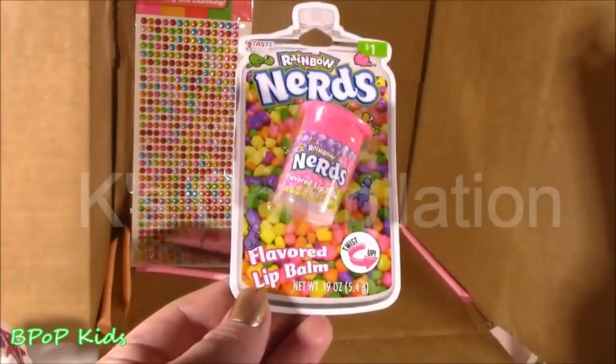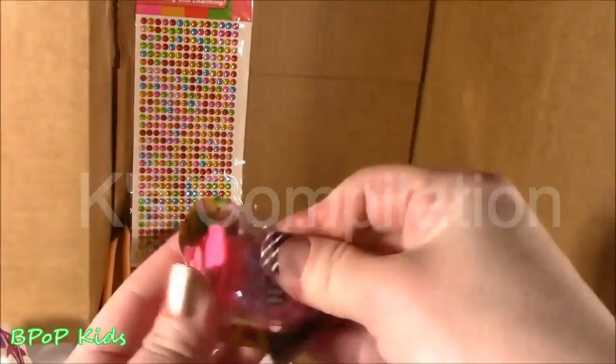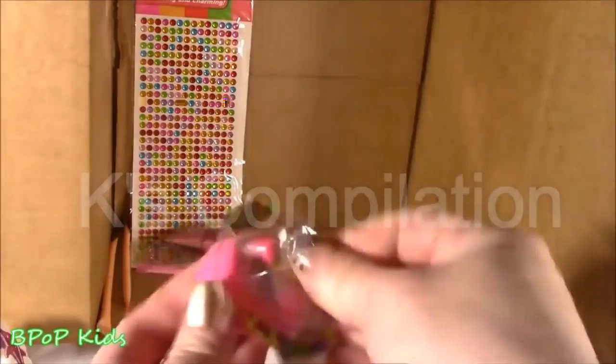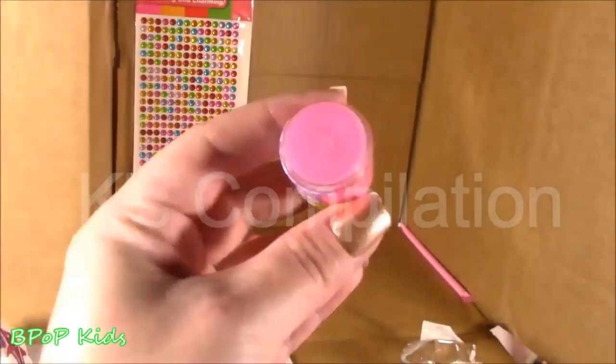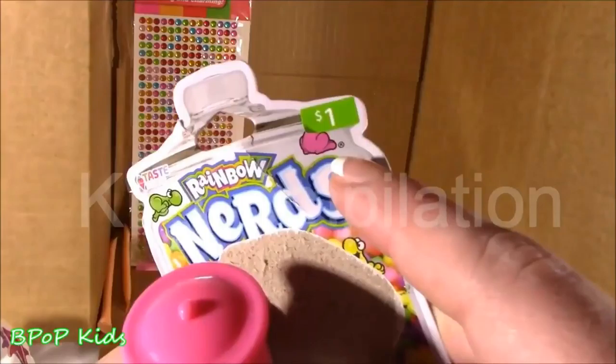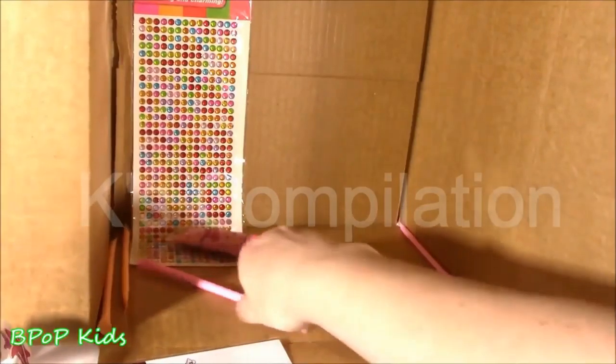Ooh, look at this. Rainbow Nerds flavored lip balm. Gotta check that out. Nerds are one of my favorite candies. This is so cute. Look at this. It's like a little jar. Smells like candy. This is so adorable, you guys. But look at the price. This was a dollar. It's something that's worth the money I paid for this.